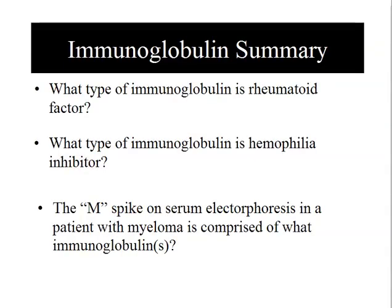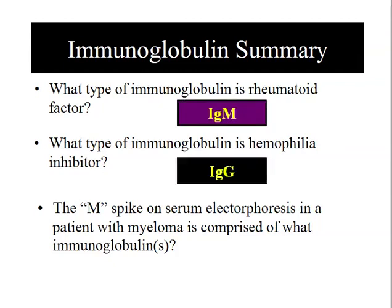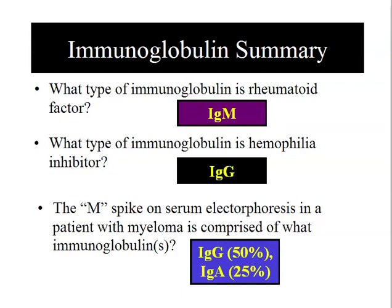Let's go over a summary. Now in the back portion of your handout, the expanded section, I have a big handout on this, immunoglobulins. Rheumatoid factor, IgM. Hemophilia inhibitor, IgG. M-spike, IgG, IgA. Type 1 hypersensitivity, myelodysplastic patient, IgE.